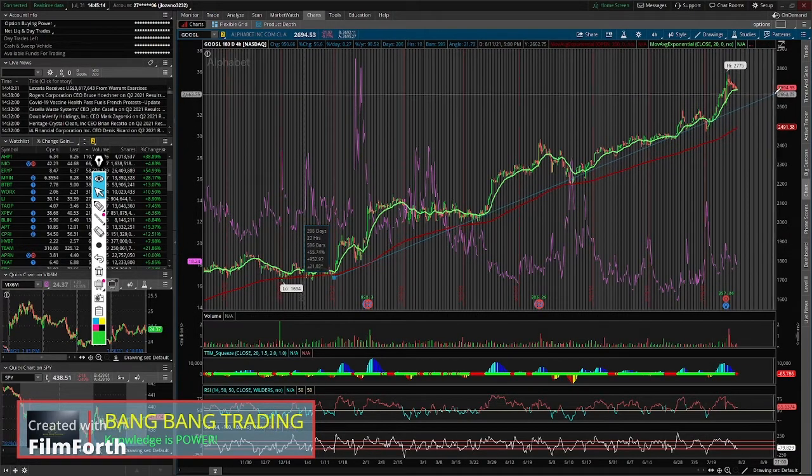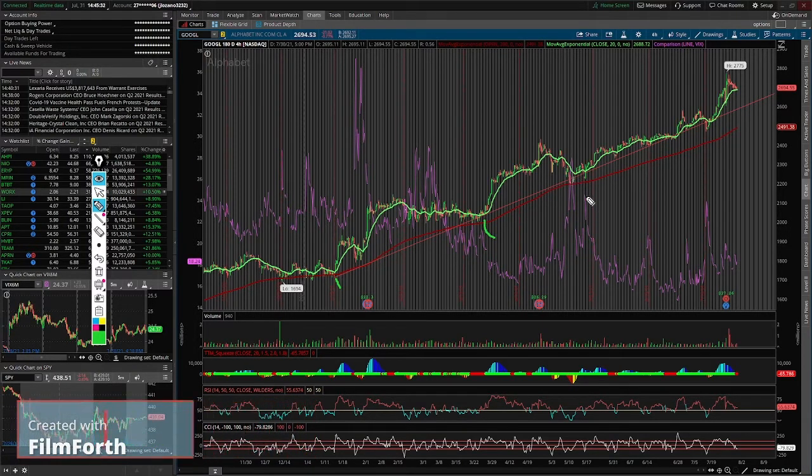All right. So notice the line that I'm drawing here on Thinkorswim. Okay. You guys got that? Let's get a little drawing going on here. All right, so the line is touching all the points where it came down.